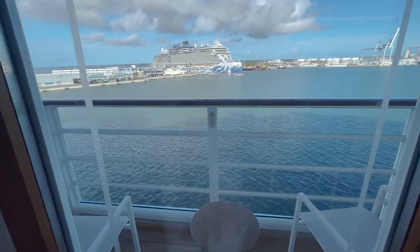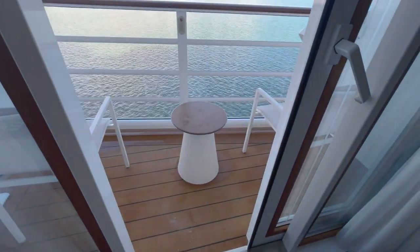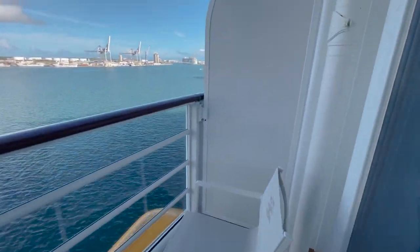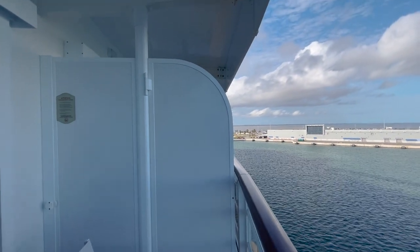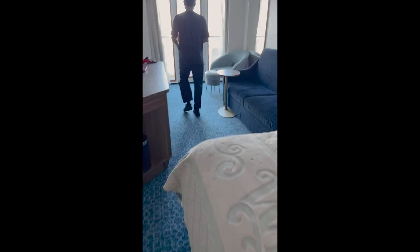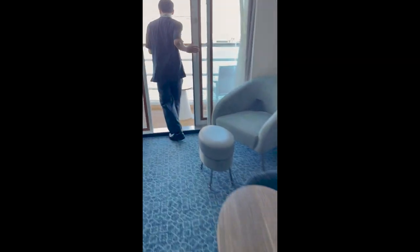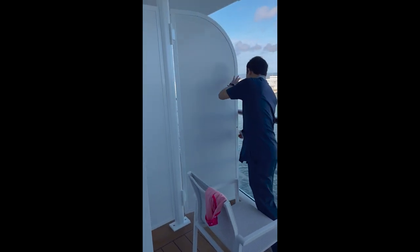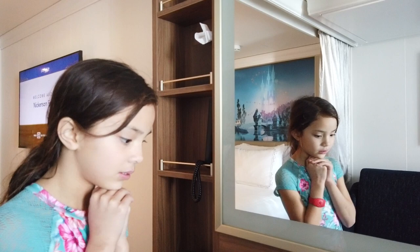So I open up this door. This is what the balcony looks like. And then this door, I'm assuming, opens. And so we just need to wait for our stateroom attendant to open it. So our stateroom attendant was around, and he was able to unlock the balcony divider, which is great. It gave us a little bit more real estate on the balcony so that our kids could walk back and forth from the balcony.